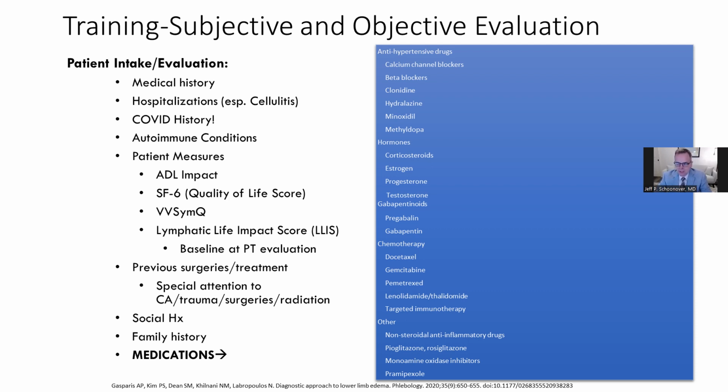Oftentimes, yes, absolutely, their kidneys have been flogged with diuretics for multiple years, but that amlodipine component, take a look at that. Get a good medication history. Hormonal supplementation, including corticosteroids, absolutely plays a role. The gabapentins, those medications, it's not considered often, but a lot of times these chronic folks with pain are on that type of medication. Maybe there's an alternative.